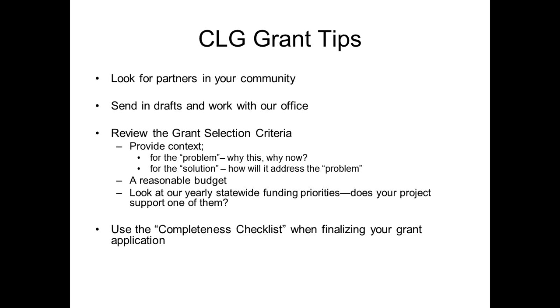We're also looking for a reasonable budget, not a perfect budget, but a budget that's reasonable, that shows that you've gone through and thought about how the project is going to work, and where there might be contingencies and things like that. Besides defining the financial parameters, it really is a good indication that you've thought through the project. And then again, look at those statewide funding priorities, because that is part of the selection criteria.